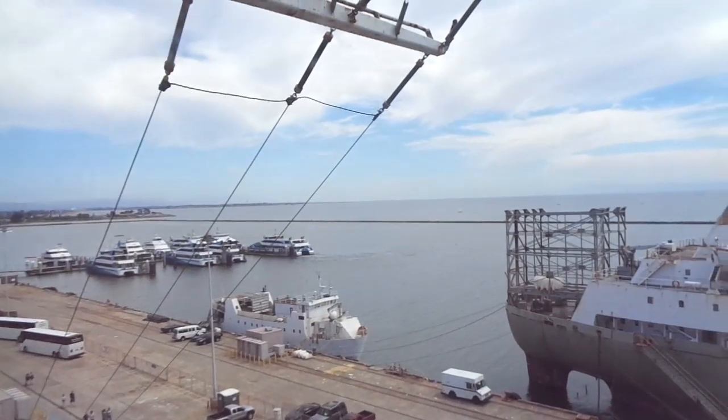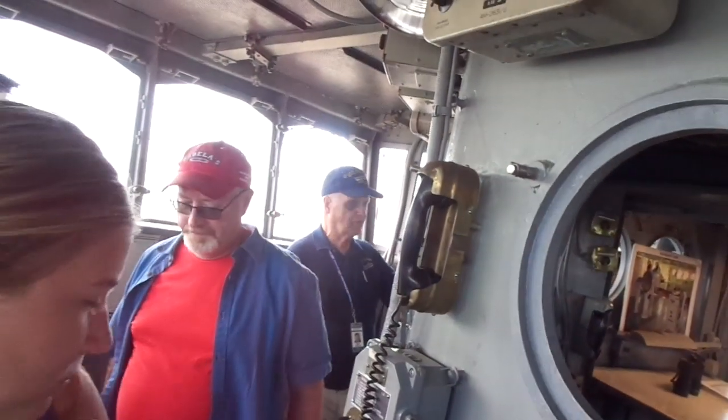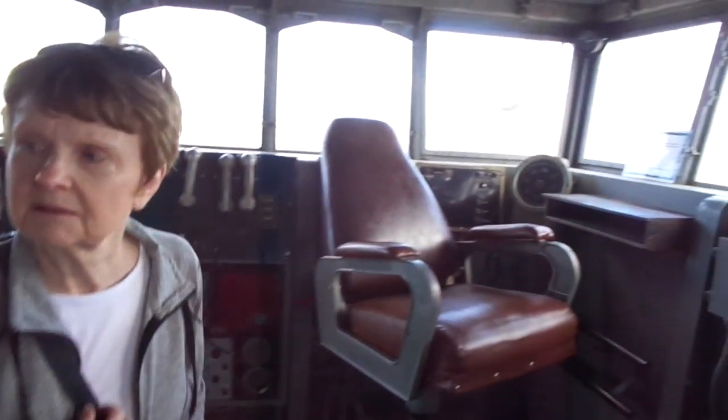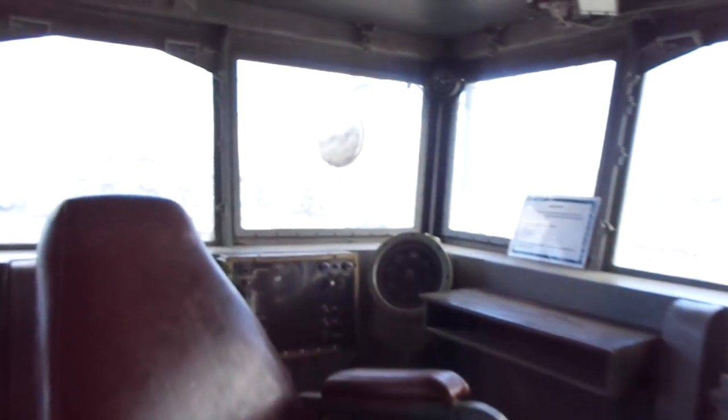In World War II construction, everybody used to hide in there because this part wasn't here. This was added on later. So this is armor plate. Everybody used to hide in there. Can you imagine what it would have been like in there during general quarters? Yeah.